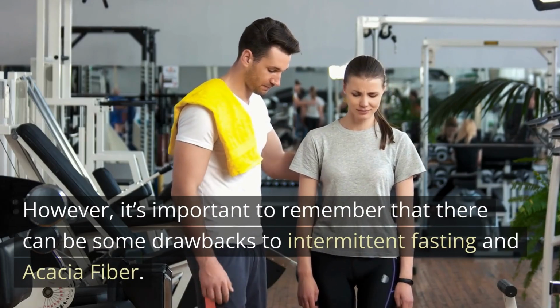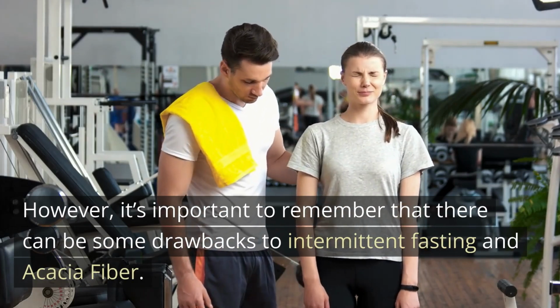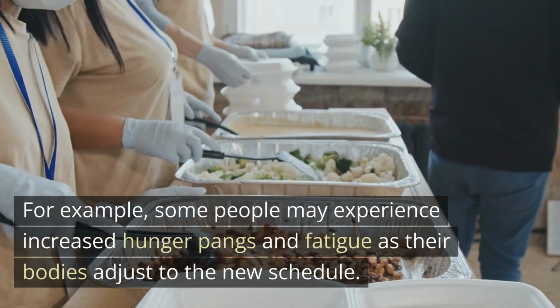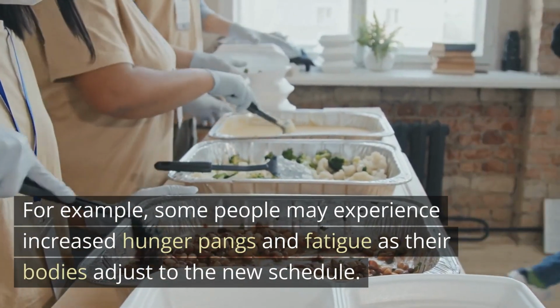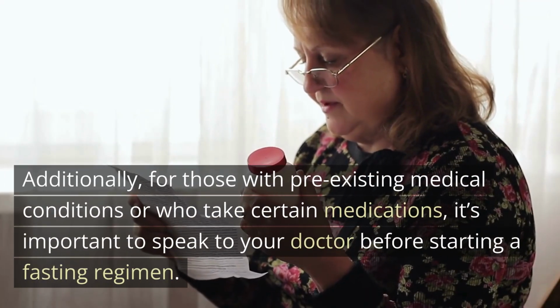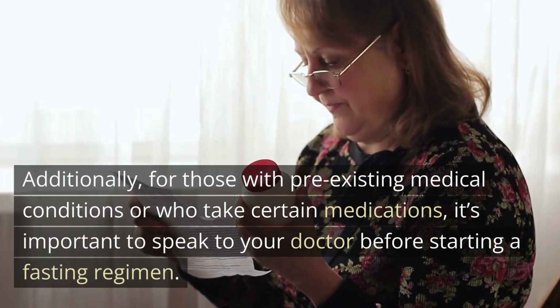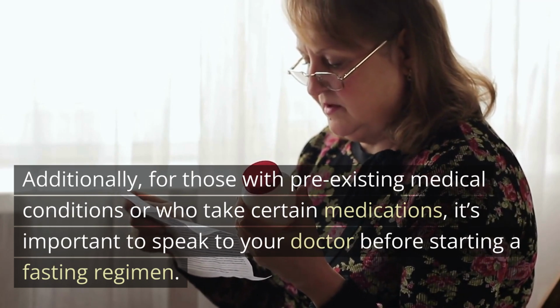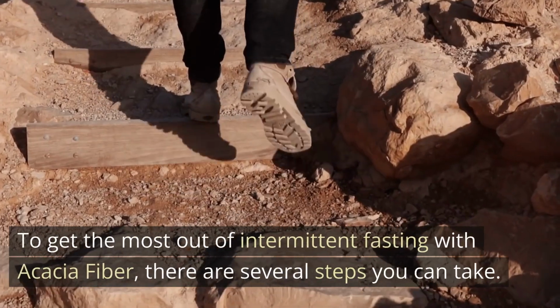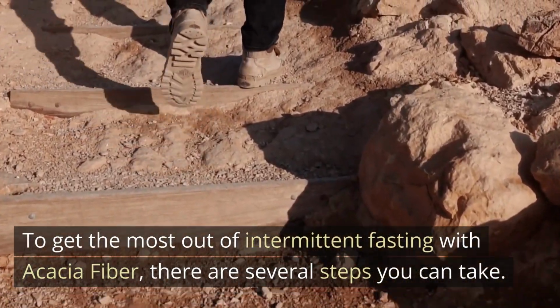However, it's important to remember that there can be some drawbacks to intermittent fasting and Acacia Fiber. For example, some people may experience increased hunger pangs and fatigue as their bodies adjust to the new schedule. Additionally, for those with pre-existing medical conditions or who take certain medications, it's important to speak to your doctor before starting a fasting regimen.